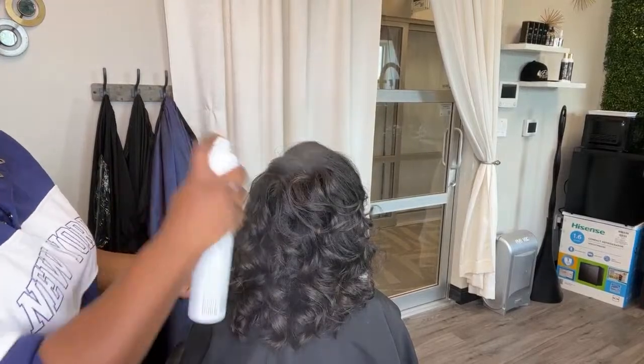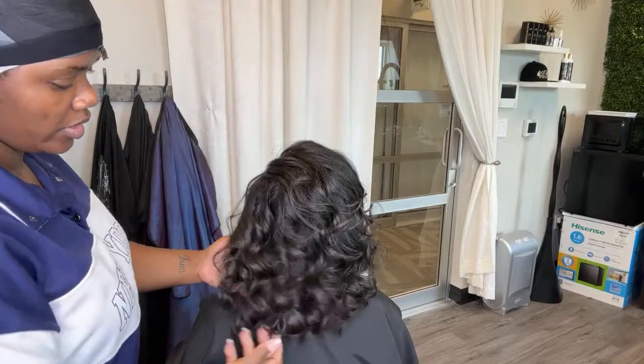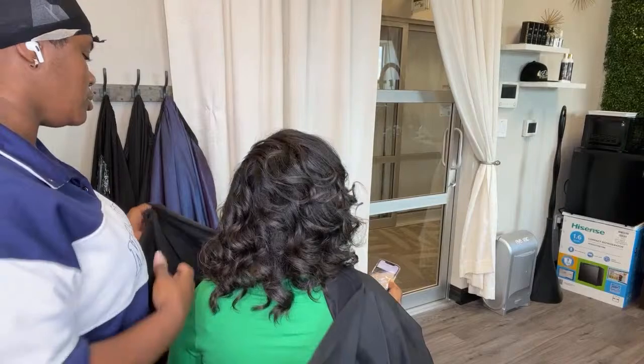And then we'll just give her a little bit of Sebastian Shaper. She'll still be able to comb through and brush through her hair, so that won't really change. And then she's all done. I said, yeah, her hair is beautiful. Thank you. Thank you, Crystal.